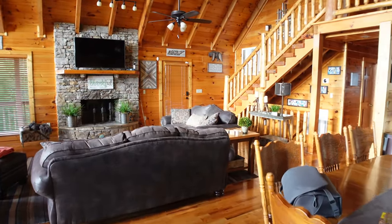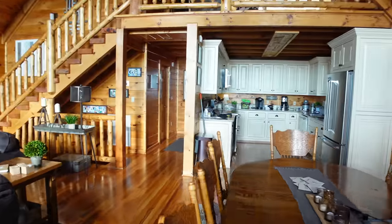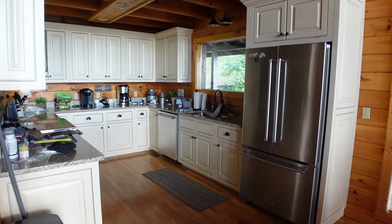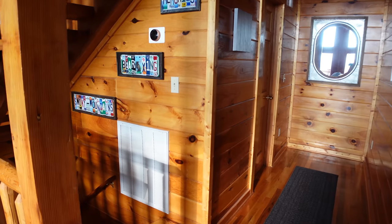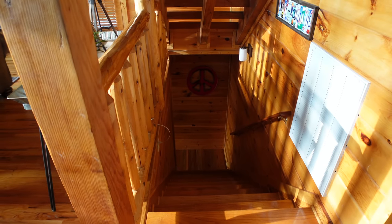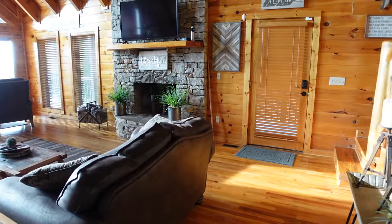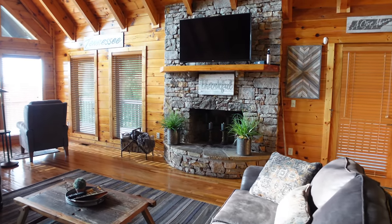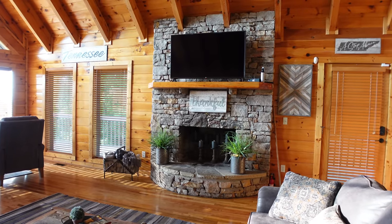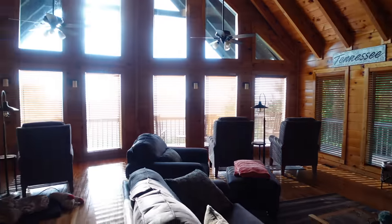So this is what the great room looks like. You want to hold that door open for him? He's coming. Has a big open kitchen. Come on, buddy. This leads down to the game room and the theater room. There's a pool table down there, separate theater room, very nice. And it also has a fireplace down there and fireplace upstairs. Now it's warm out. We're not gonna be getting into the fireplaces, and there's plenty of TVs in the house. And as you can see, plenty of seating.